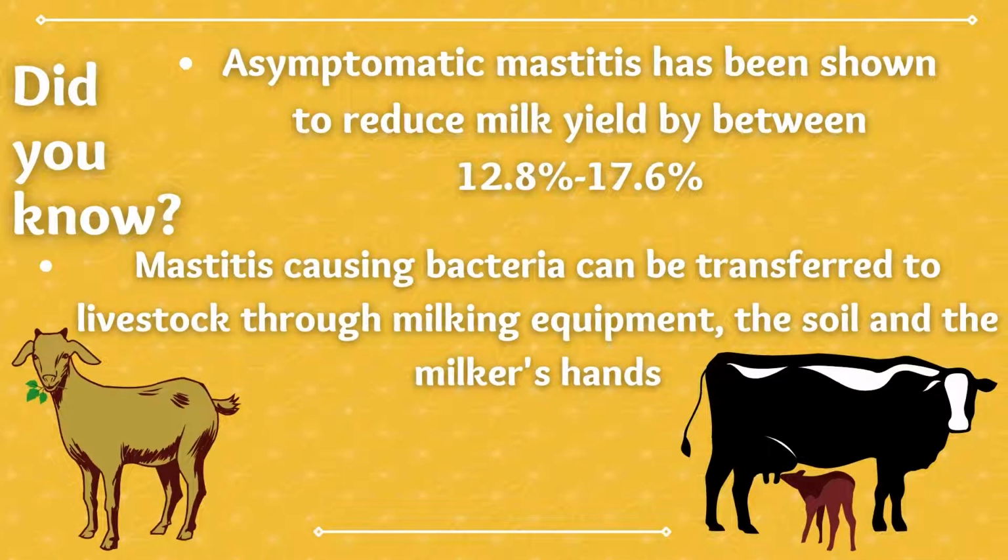Asymptomatic mastitis has been shown to reduce milk yield by between 12.8 and 17.6%. That's a significant loss. Mastitis-causing bacteria can be transferred to livestock through milking equipment, the soil, and the milker's hands. Many mastitis-causing bacteria are contagious, and proper milking hygiene is important to prevent the spread of bacteria.